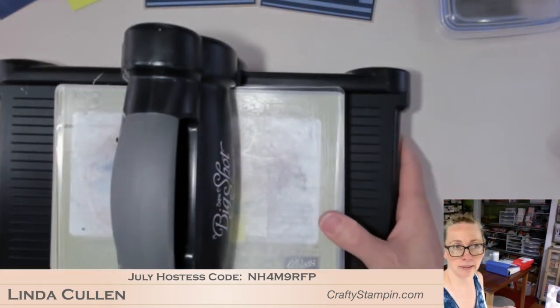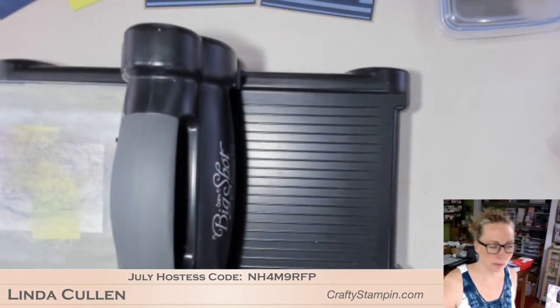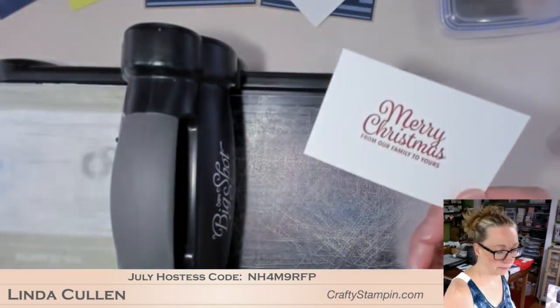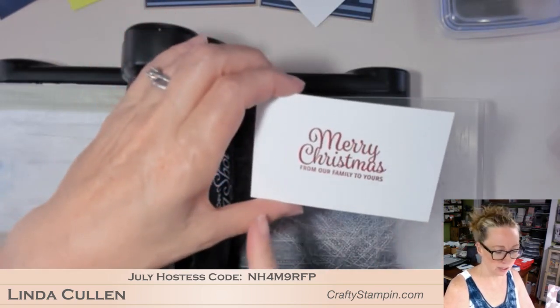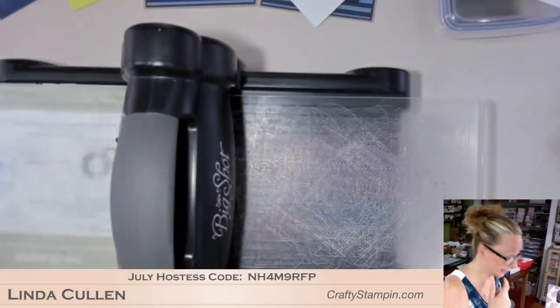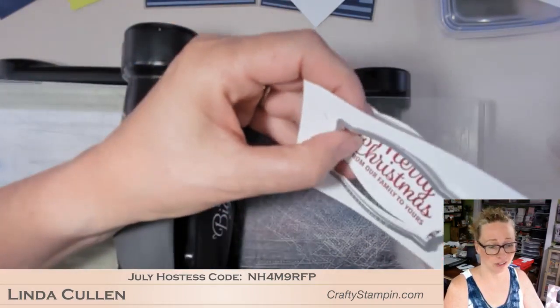I do not pre-cut my Whisper White in all different sizes, but when I cut it down, all those scraps go in my bin. So from one of my card classes I just did, it was easier just to cut multiple sheets in this size, which I think is 1/8 of a standard piece of paper, and I didn't use them all in my card kit, so I have a whole bunch. I just throw them in.